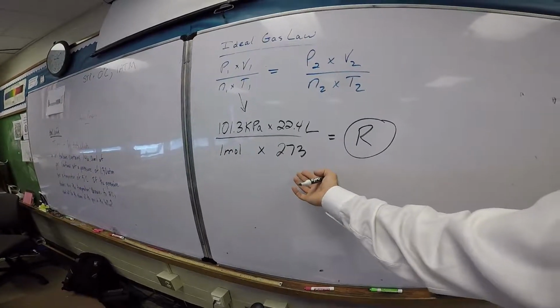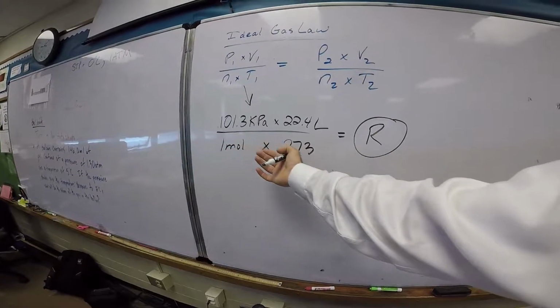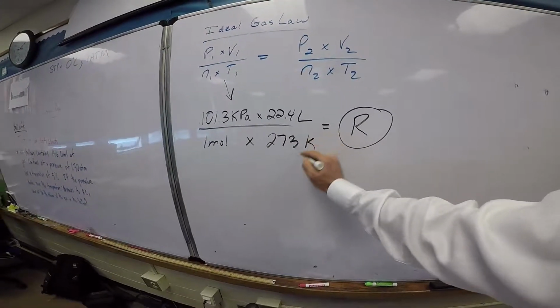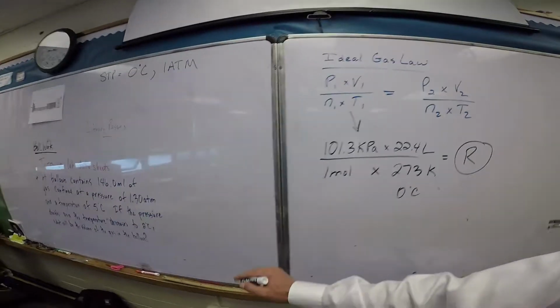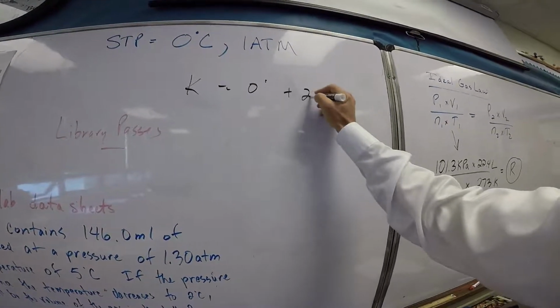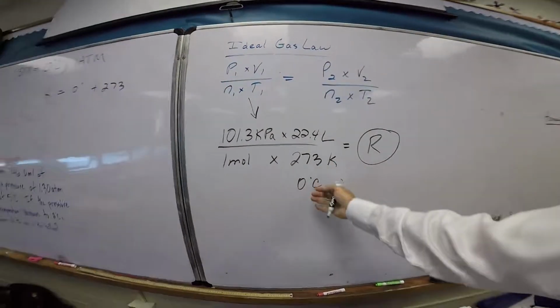So under your ideal conditions, you should have a mole of gas. And then you're going to have 0 K. Well, this is actually 0 degrees Celsius, correction. 0 degrees Celsius is 273 Kelvin. If you remember up here, Kelvin equals degrees Celsius plus 273. So that would be 0 degrees Celsius. This is 0 degrees Celsius.